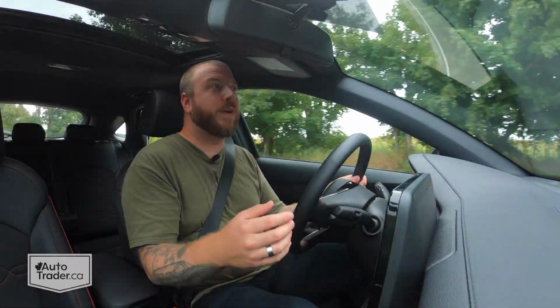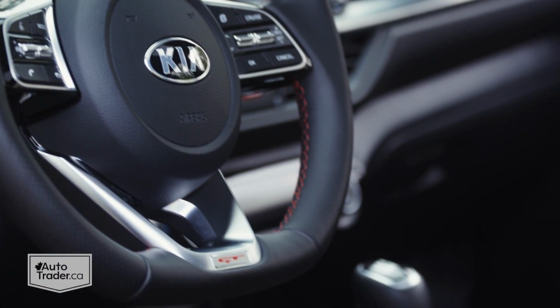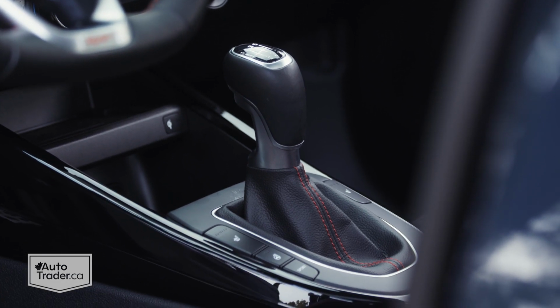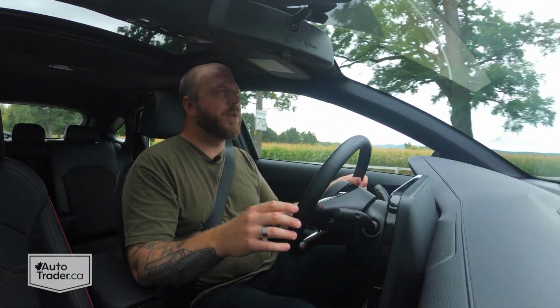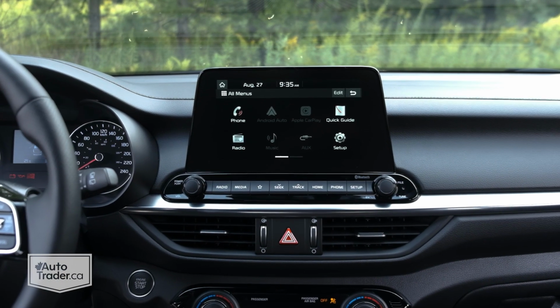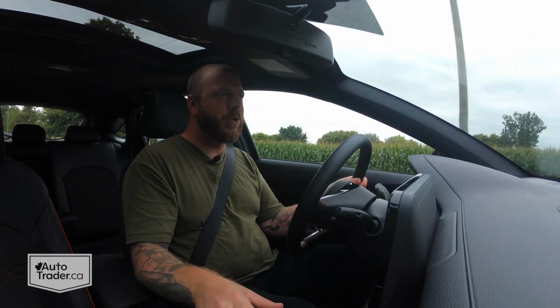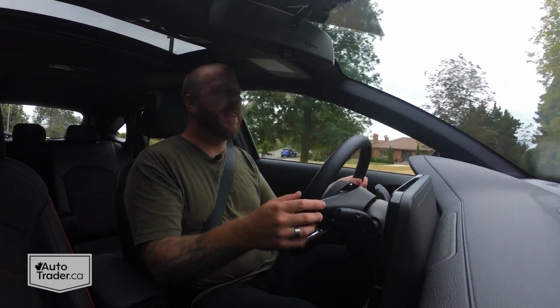But there are some sacrifices when it comes to creature comforts. For example, you can only get the manual transmission in the base version of the Forte 5. So you don't get stuff like ventilated front seats or heated rear seats. Those aren't such a big deal for me, but the bigger one, there's no satellite radio here. And the weirdest part about it, if you upgrade to the automatic transmission in this same trim, you get satellite radio. So I don't understand what that's all about.